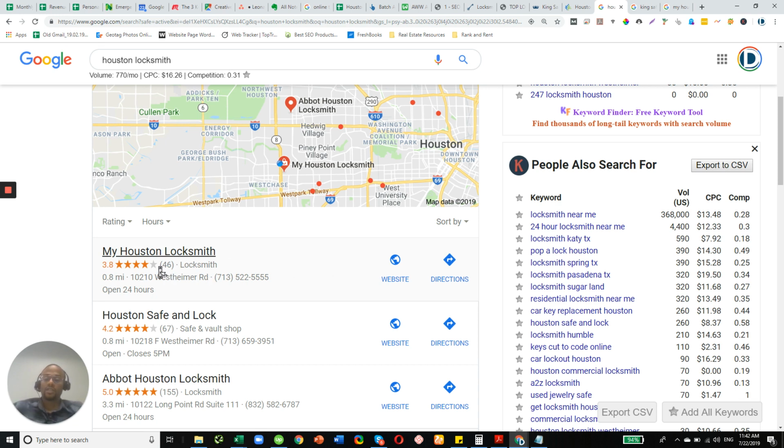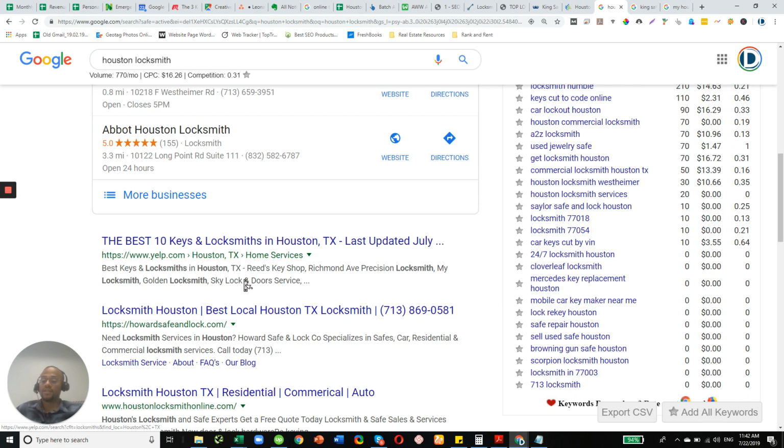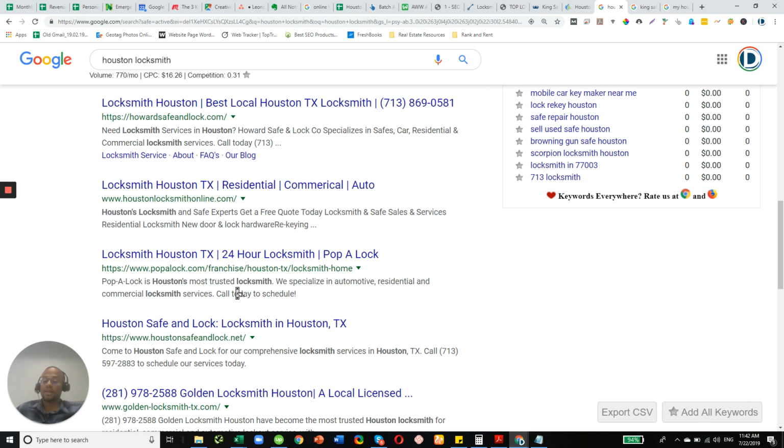One recommendation I have is to encourage them to improve the rating for this profile. You can see it's 3.8. They can get that over a 4, that would be great, and that would just be kind of more credibility for their business. But nonetheless, they're doing very well in the map pack. For the organic listings, they do have a site ranked at number 5.